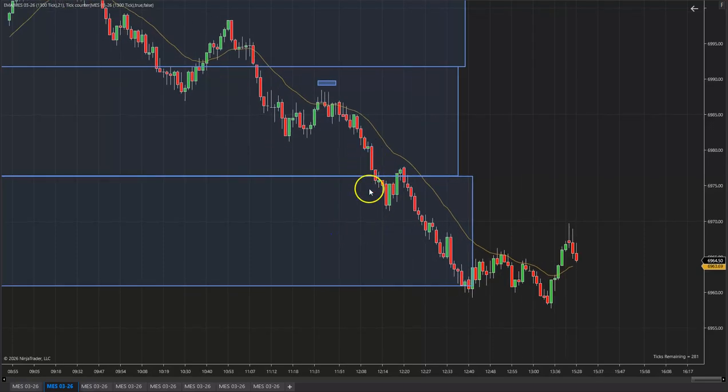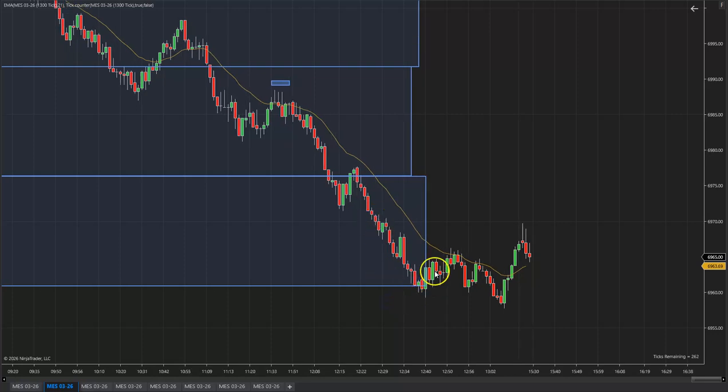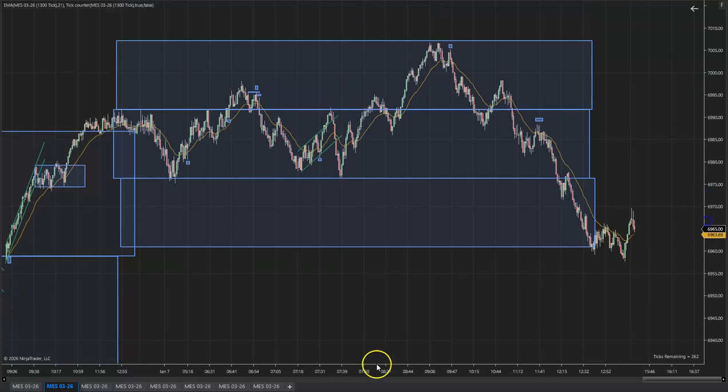But look at the body gap. So we get this, I mean really you get a gap below here, but this big bear bar creates a gap that you could just draw that. So maybe you put your stop right there below that doji. That would have got you a lot of points. That really takes you into the end of the day. So there's one last look at it.